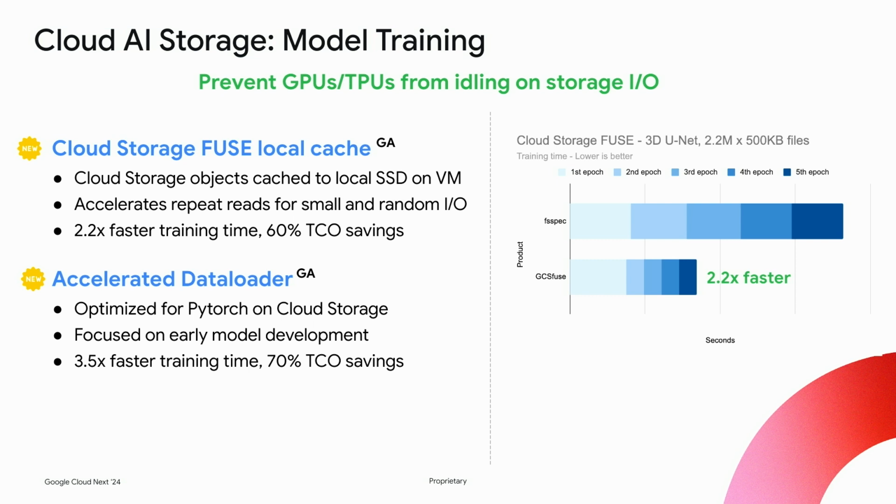So probably many of you are familiar with Cloud Storage Fuse. It's a way to essentially mount your bucket as a local file system. And so you get access to your GCS objects through a file API, which is the way most of the industry wants to consume their storage. The thing that we just announced in the last month was the GA support for this local caching capability.